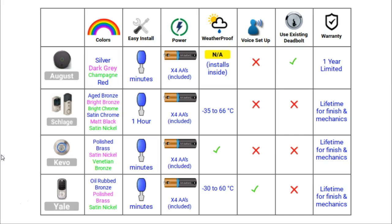Each of these locks is available in more than one choice of colour, and that is not something that I say too often in smart device comparisons. The August lock comes in 4 colours: silver, dark grey, champagne and red. The Schlage Connect comes in aged bronze, bright chrome, satin chrome, matte black and satin nickel. The Kevo comes in 3 colours: polished brass, satin nickel and Venetian bronze. And the Yale YRD220 also comes in 3 colours: the oil rub bronze, the polished brass and satin nickel.